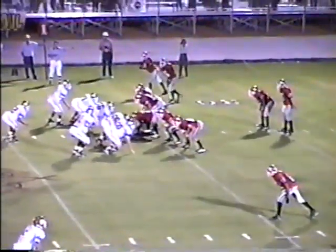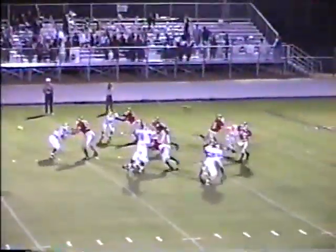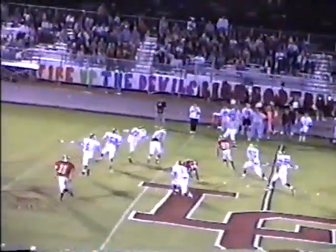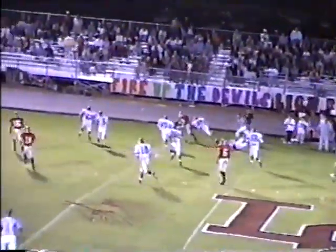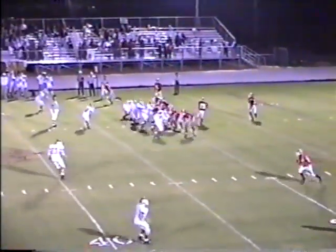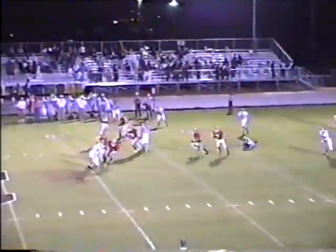All right, here's the shotgun formation for Smith. Smith dropping back, looking to throw. Throw across the middle, wide open. This will make the defense make the defense. This to the sideline. And grabbing the far side. Smith will come up under center this time, dropping straight back, looking to throw. Trying to slip the middle screen, got it.